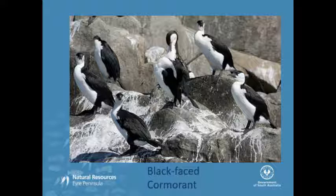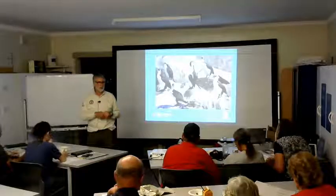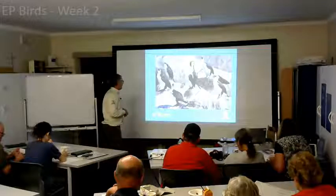If it's a pied cormorant, once you've worked out it's a pied, you then look at the head. Has it got white coming through between the eye and the bill? Has it got colour on its face? Or is it just black and white? Black and white. So we've got three. Black face. And this is the black face. So this is the marine species. And Eyre Peninsula seems to be a real key centre for the population in Australia. And very big numbers.